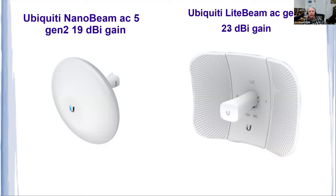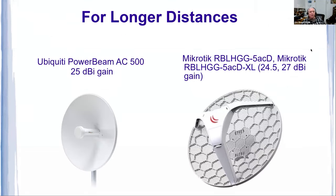The 23 dBi gain here is about $75 or $80. And this one on the left, 19 dBi, is about 110. Why is it more? Because it has two Ethernet ports on it. And there are times when you want two Ethernet ports. And if you really want to reach out and hit somebody, the PowerBeam AC500, 25 dBi gain, and these two MikroTik dishes, the medium and the large, have higher gain also. By the way, this AC500, 500 means 500 millimeters in diameter.